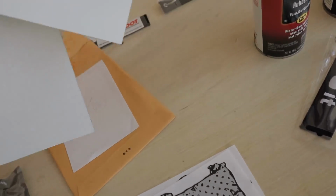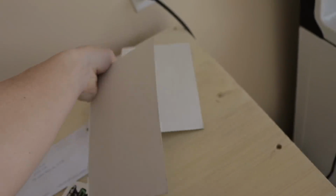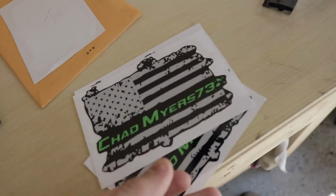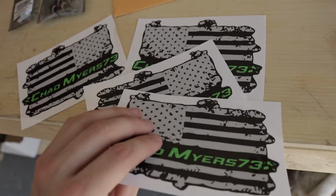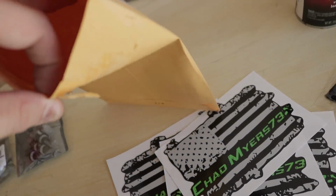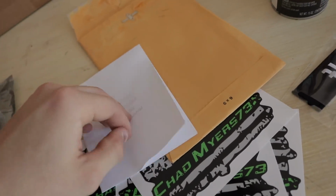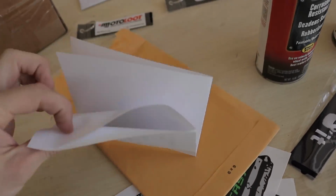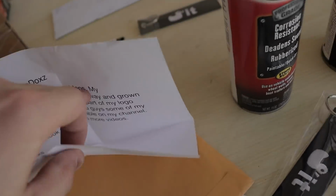And it looks like he sent some smaller stickers as well. Let's see. So we got 3 big ones. Oh, I think they're all maybe the same size. We got 4 pretty decent sized stickers. Thank you so much, Chad. And they have a note. Awesome, yeah, we do have a note. I haven't looked at the note yet. I just opened it up to see if it was the stickers, and it was, so I haven't read the note.